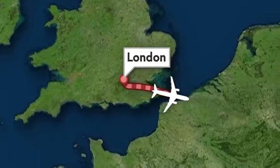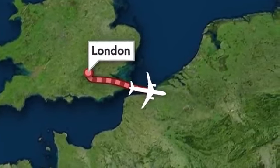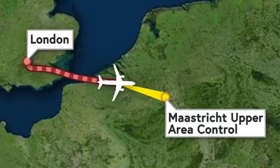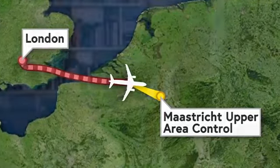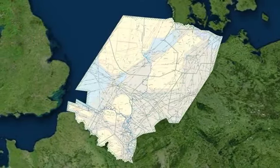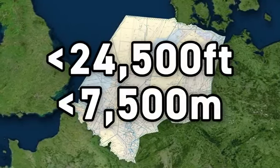Once they reach about halfway across, however, they leave the UK's airspace and enter Belgium's. With that, they are now the responsibility of the Maastricht Upper Area Control Center, also managed by Eurocontrol. We are a European non-profit cross-border military civil air navigation service provider. And our job is that we handle safely and in an efficient and performant way all traffic above flight level 245, 24,500 feet. To reiterate, they handle traffic across this whole area above 24,500 feet or 7,500 meters.